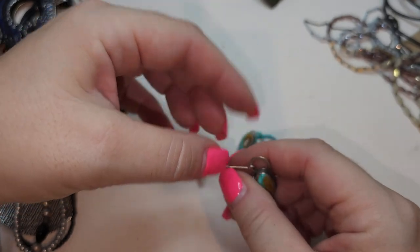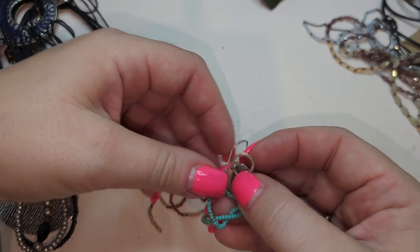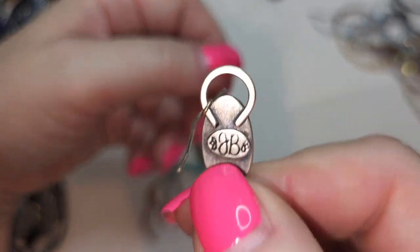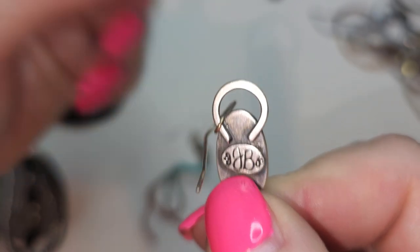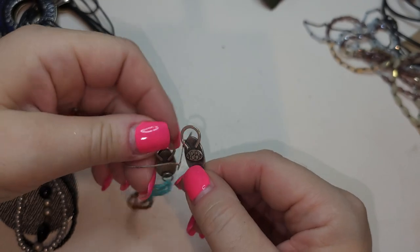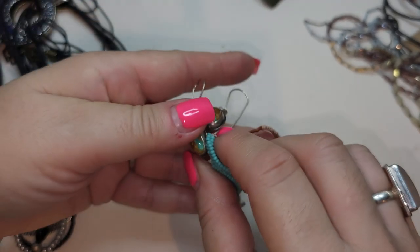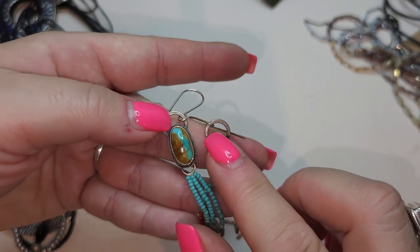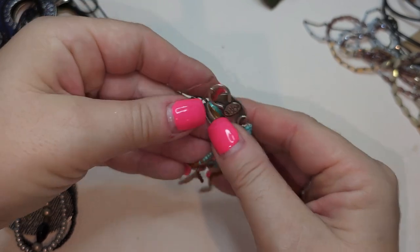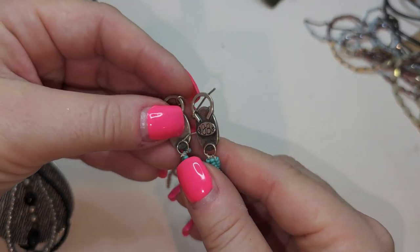Pair of earrings. These are very pretty earrings. Oh, I think there might be silver. It says JB. Who could it be? Or GB on the back of one. They're probably silver with the very pretty stone right here. Very, very pretty. I will need to research who the JB is or GB.